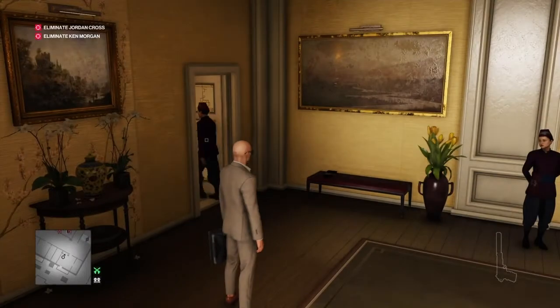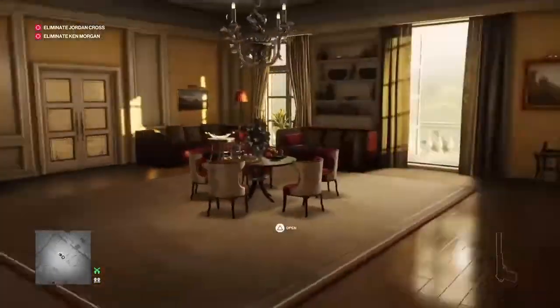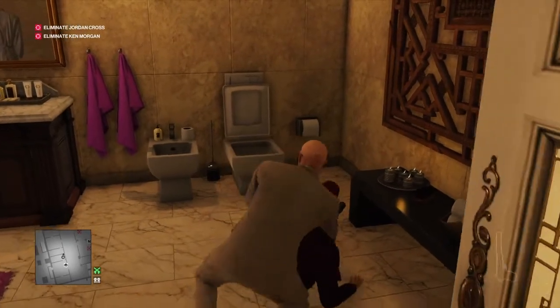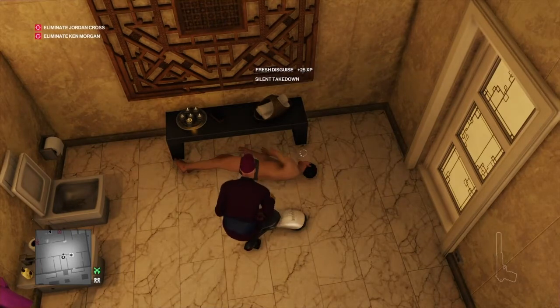So once the hotel member has gone into the bathroom, we're just going to close the door behind him, stand against the wall, knock out the other hotel staff member with our suitcase, enter the bathroom, throttle the other hotel staff member, take his outfit.